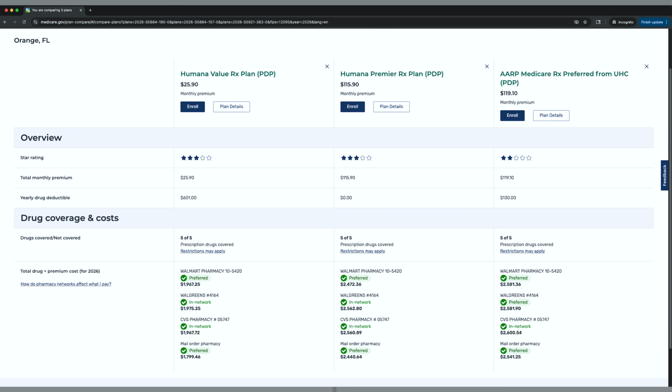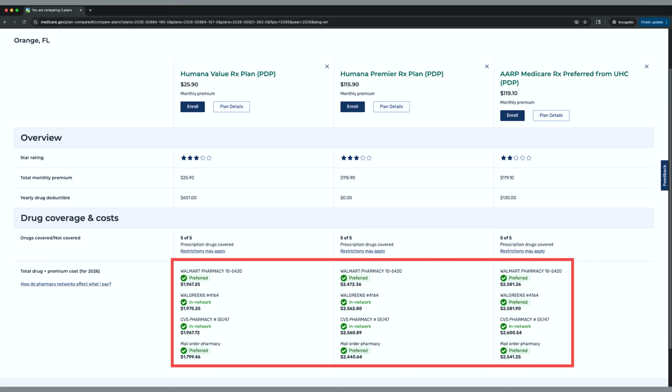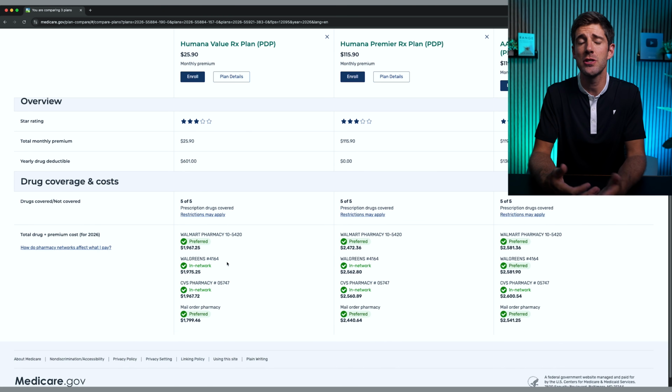We can see which plans have which medications covered and on formulary. In this case, they all have all medications on formulary. We can also see which pharmacy will give you the lowest costs with each plan option. These pharmacy costs are estimates, and they can change throughout the year.